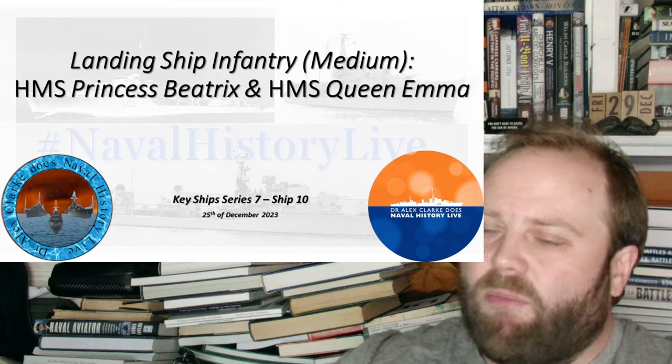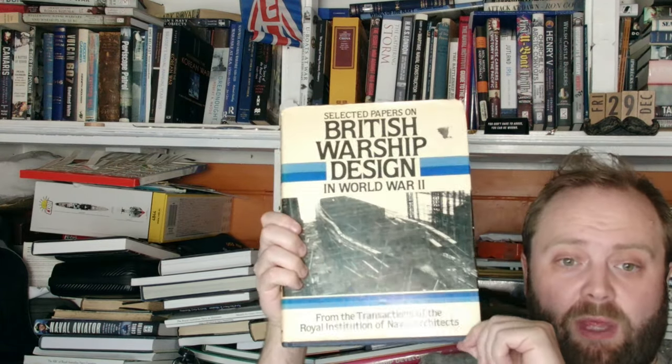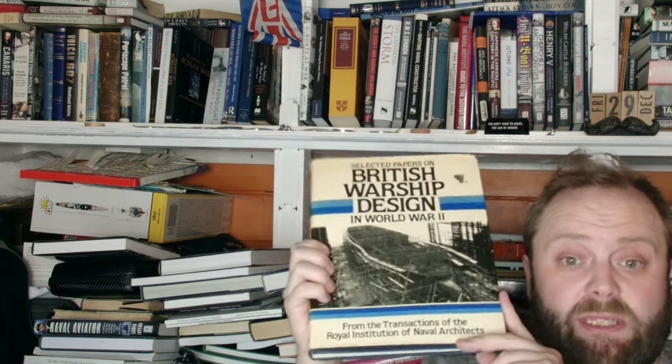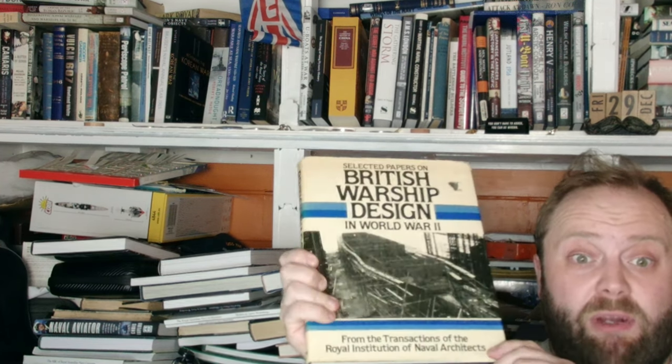Which I find even more interesting because there is this book in the world. If I just quickly disappear this. This book, from the Transactions of the Royal Institute of Naval Architects. Which means the chapters in here, the sections here, are actually papers in the Royal Institute of Naval Architects, which means you can go and get them and read the individual papers.